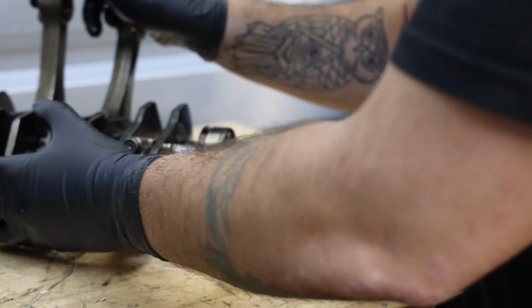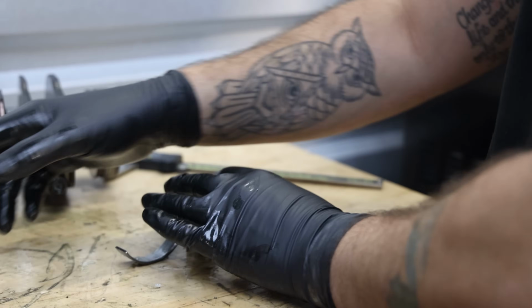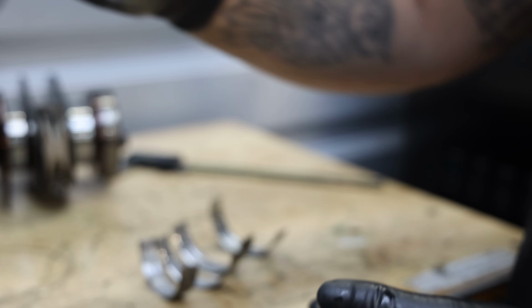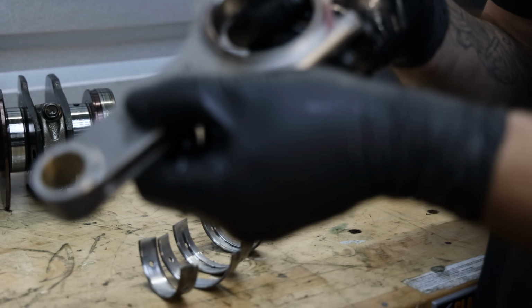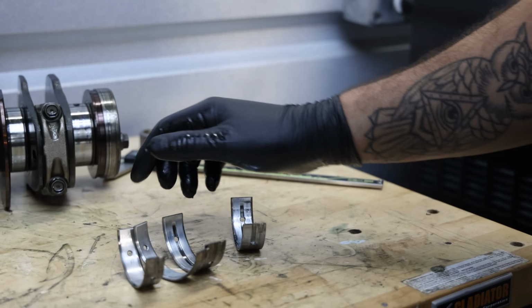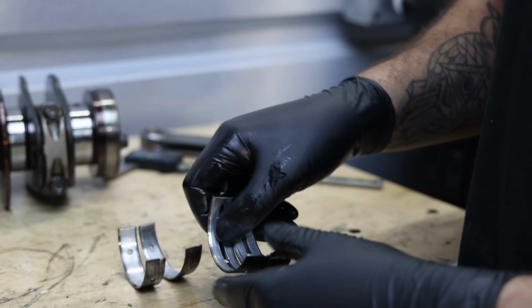Now, aside from crankshafts, rods, and pistons, the other thing we're going to talk about is bearings. I do have some aftermarket new bearings, but are there any in any of my connecting rods? I don't think so. I don't want to crack open a brand new set of bearings because I use those for engine builds and I don't want them to get contaminated.